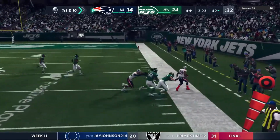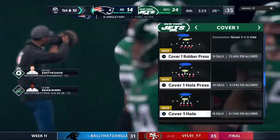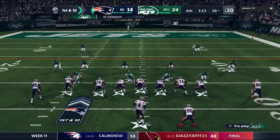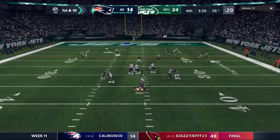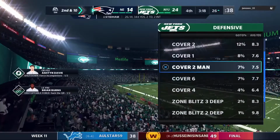Here's a throw to his running back. It's complete. And he is out of bounds, but not before he's inside the 30. A good gain again. That's now 31 yards combined on those last 2 plays. New England. On 1st and 10, it's Stidham. And that's going to be too high. Out of bounds and incomplete.